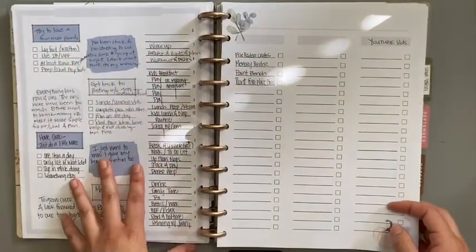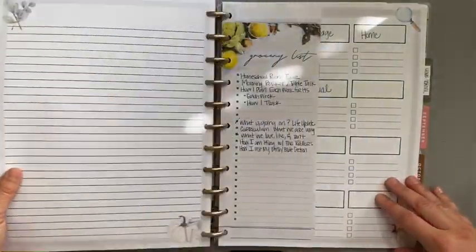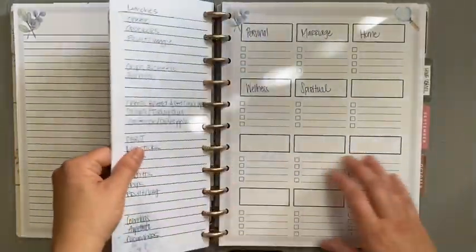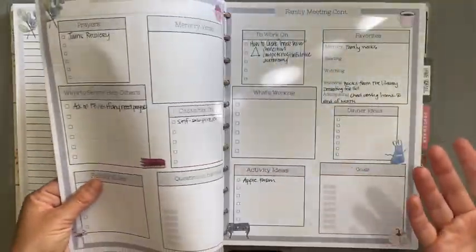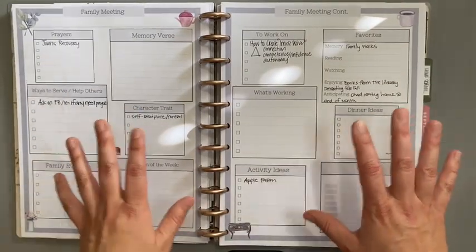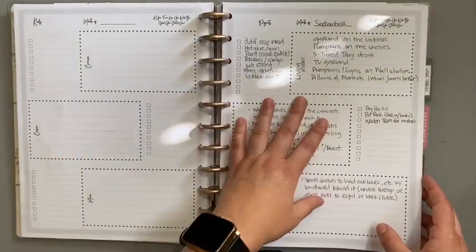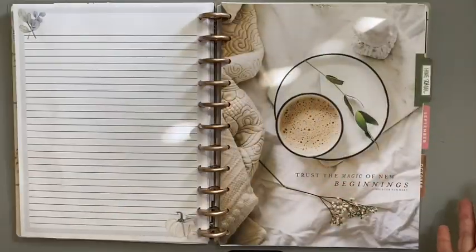and some goals. I try to just keep some of those more recent types of things in here until I feel like it's time to take it out. So I like this family meeting thing. It's ongoing. I don't need to take that out just yet. Family projects, and that's my home section.